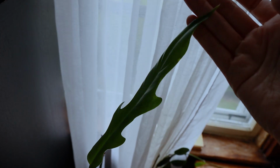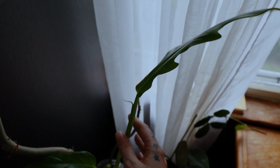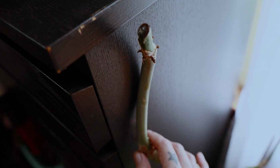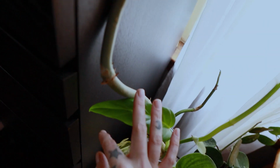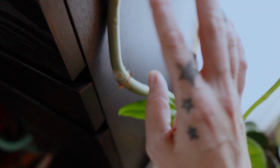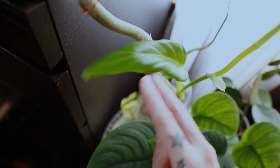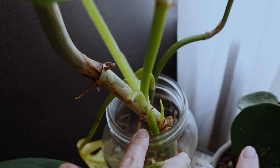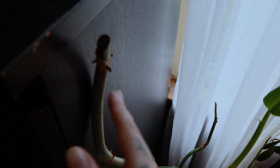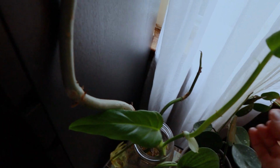And then here is my Philodendron elegans. And as you can see, I have cut it because it was growing just one singular strand. I think this is more of a crawler or climber. But since I have propped it, it has grown quite a bit, and pretty soon I'll be able to combine these into a pot together, and that should look quite nice.